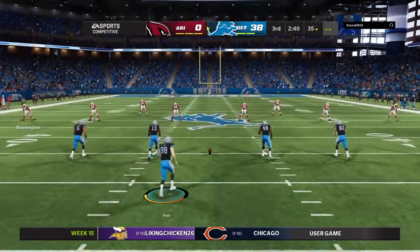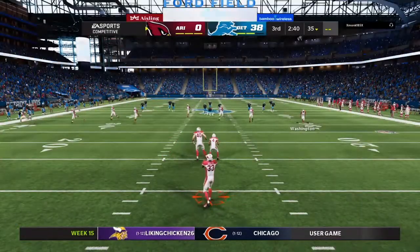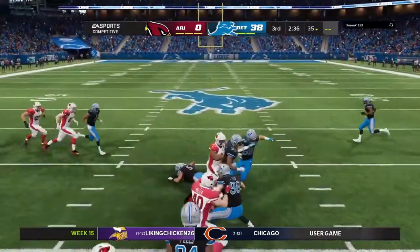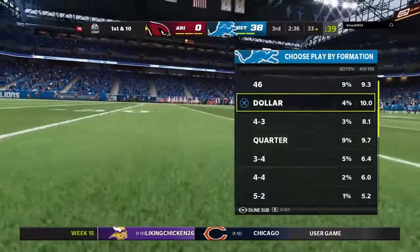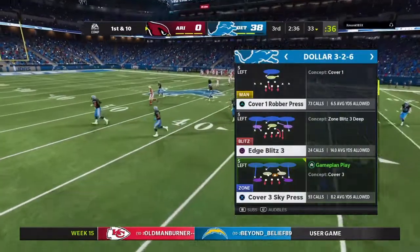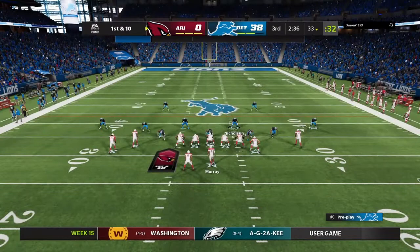Set now to kick this one away, and off it goes. From the 10. And a good effort on the return there. Gets him across the 30, up to the 33. Ready to go with their next drive, and at the line, the Cardinal offense.